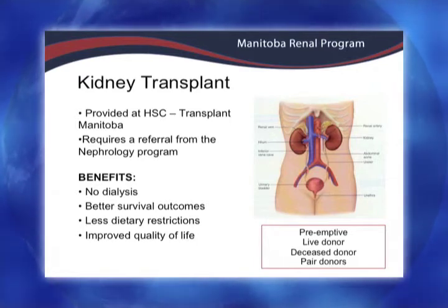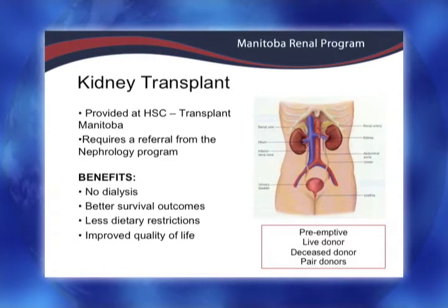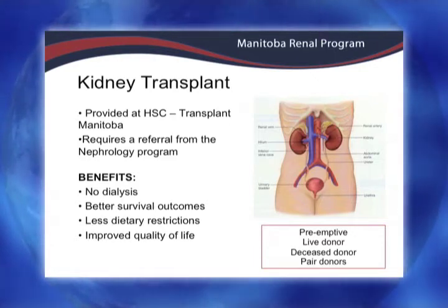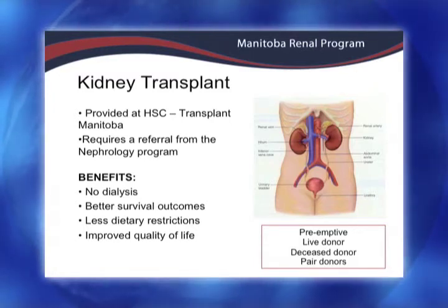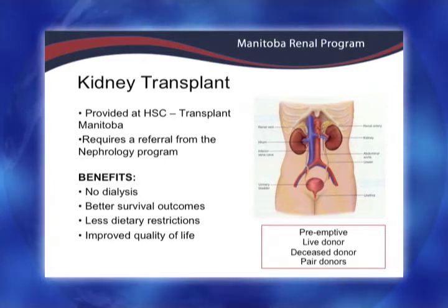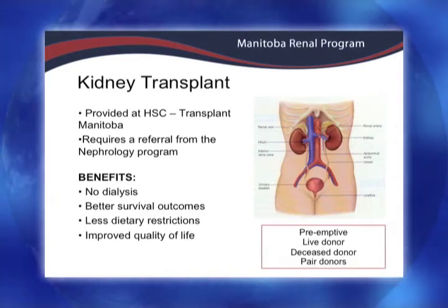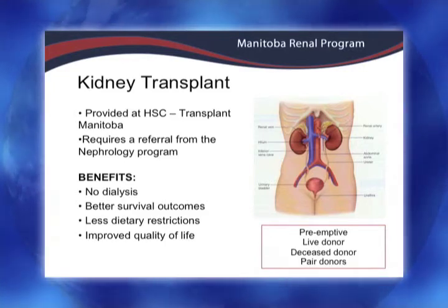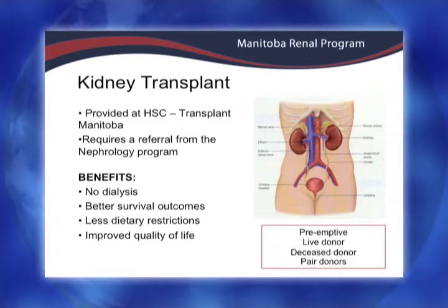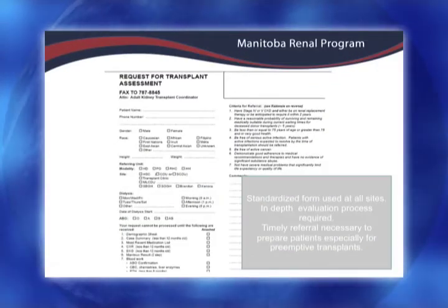At this point, like I said, we'll need to find out more as to what's going on, what's her social support, is this something that would interest her, and then we can start the whole referral process. Transplant has excellent benefits. You don't need dialysis, there are much better survival outcomes, and less restrictions. As for the preemptive transplant, this is why we developed that form, because we really need to see these patients earlier, because you really want them to get a preemptive transplant.